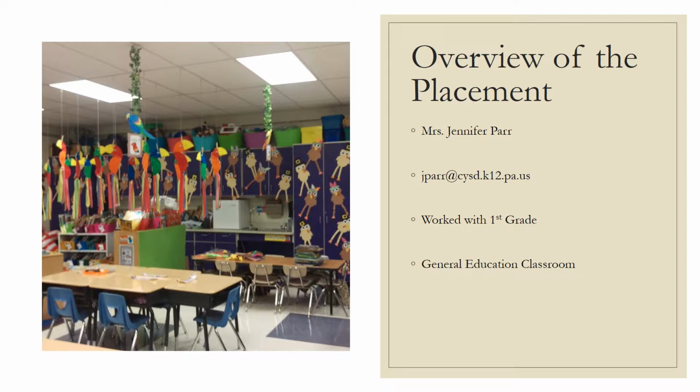In my placement, I had the wonderful opportunity to work with Mrs. Jennifer Parr. She teaches a first grade general education classroom, which includes content such as math, reading, and writing. Her classroom is shown in the picture below.